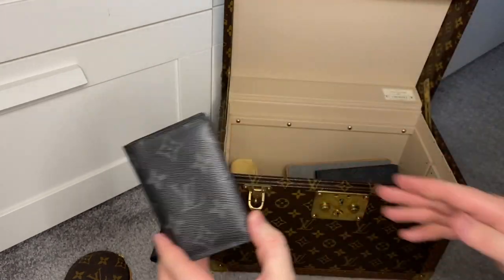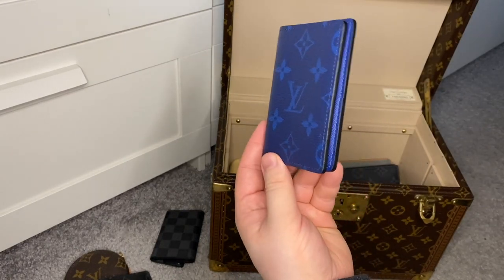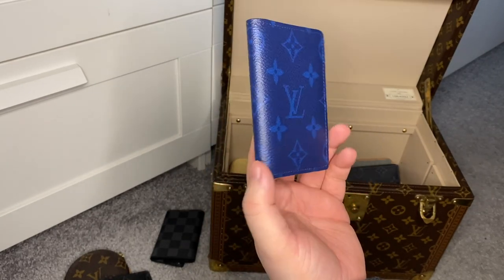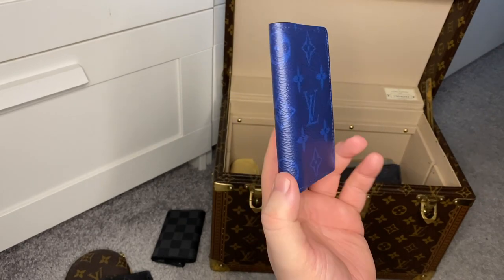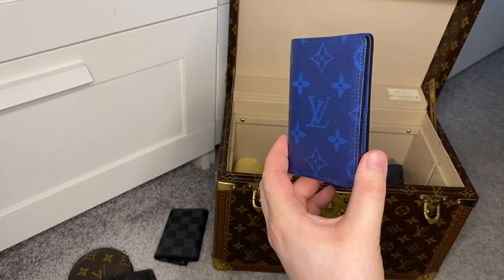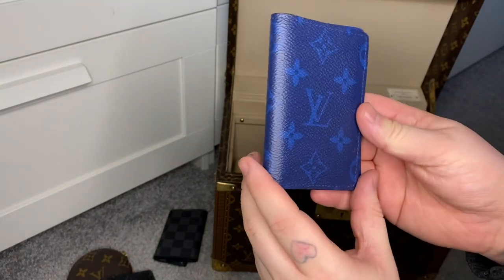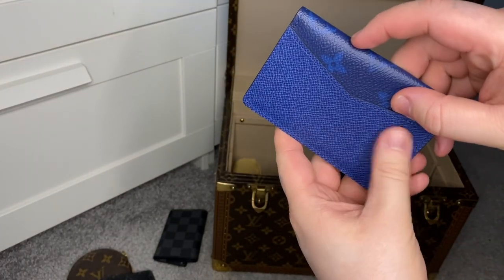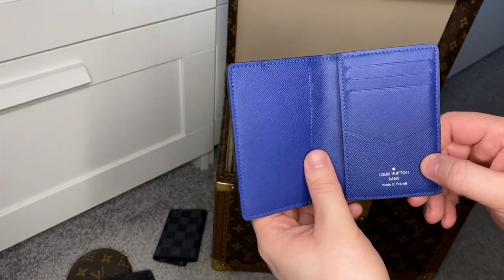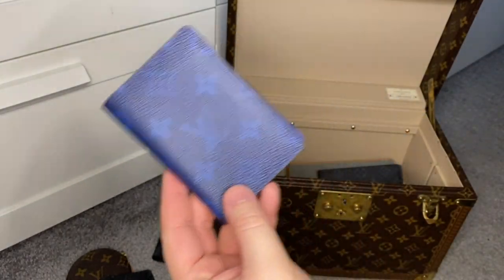So that's number one. Number two is the Taigarama Blue pocket organiser. I got this for my birthday back in 2019, I believe, just as a little pick-me-up when it came out. It's really interesting. It's a really odd colour. I don't get a lot of use out of it, but when I do, it's always fun. The mix of leathers in this is we have your blue monogram in the front and your tiger leather just on the back, and inside it's just all very blue. Yeah, it's nice. Again, just because it's so loud, I don't really use it that much, but yeah, it's pretty.